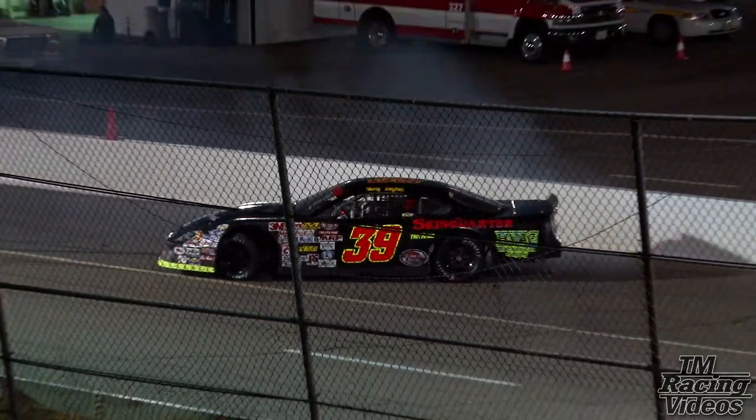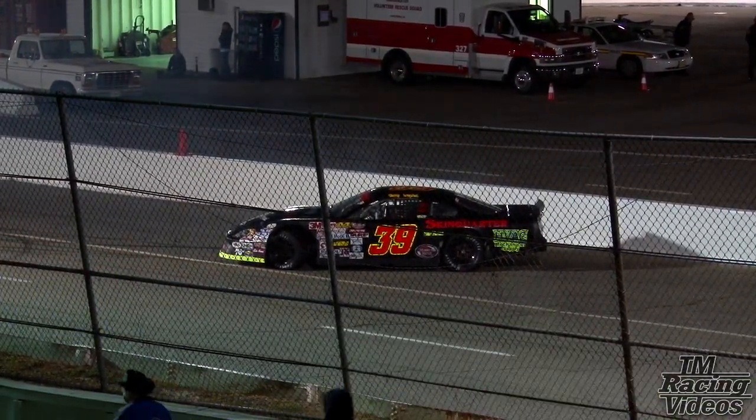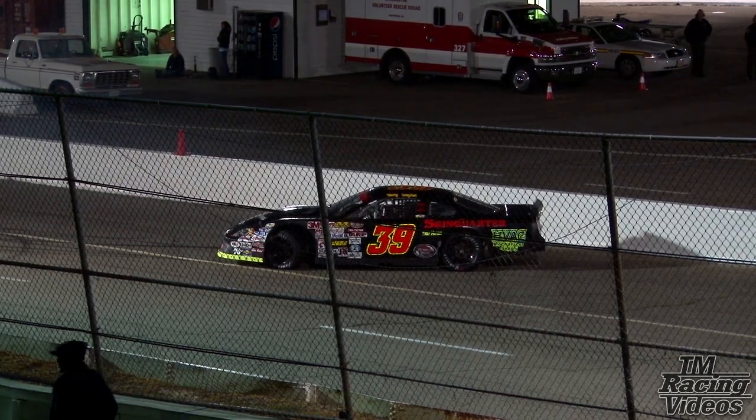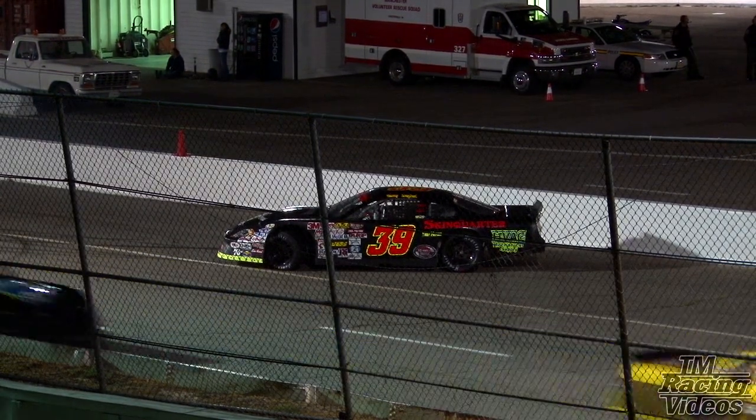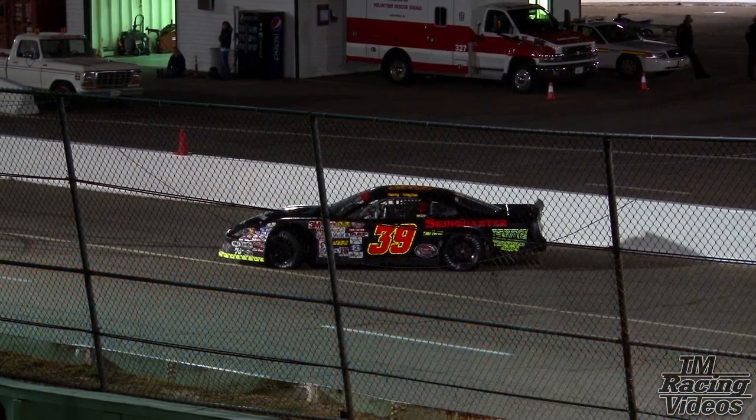Langford spins out right here on the front stretch. Caution flag is out on the track. Again, battling for position there. And the 39 car of Timmy Langford spins out. And that is bringing out the second caution of this race.